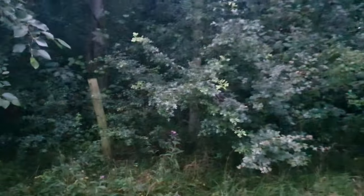So I'll just stick behind here. I think I'll have a mooch about through these trees. But I need to get past this barbed wire fence. I'll bring you back in a sec. See if I can get through here. Fuck's sake. There you go. Through.